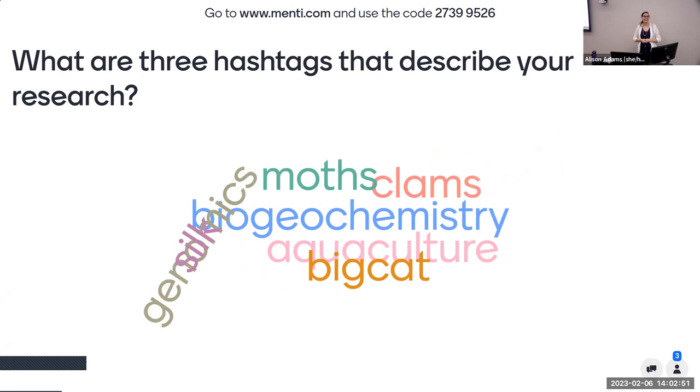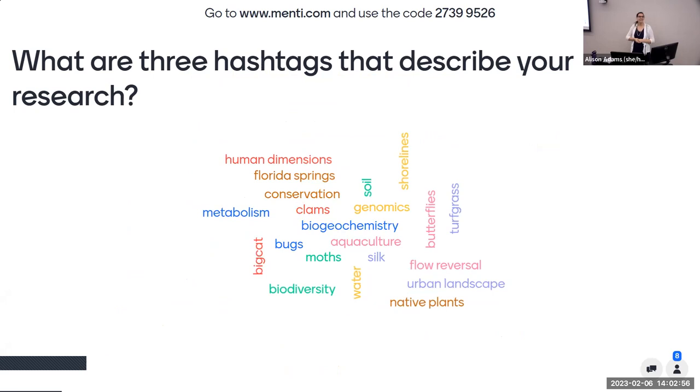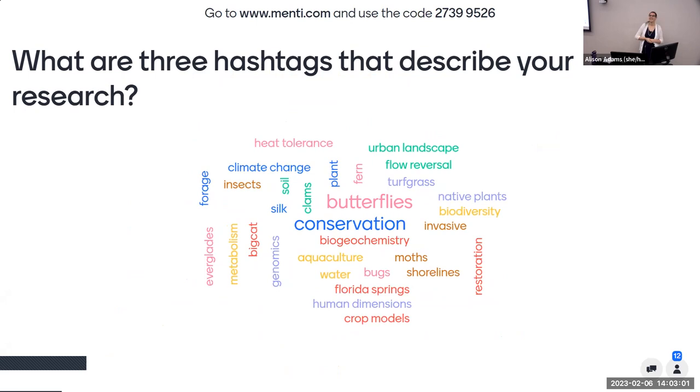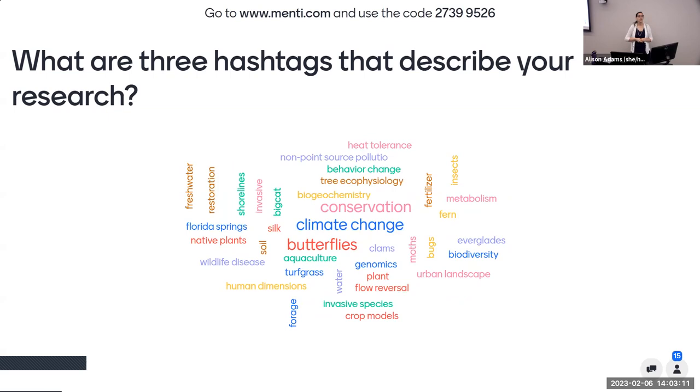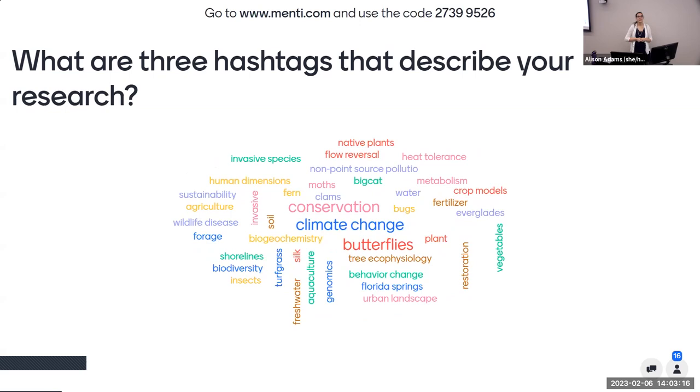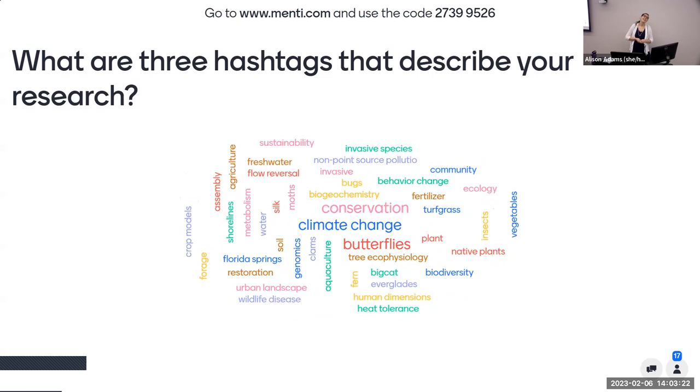Clams. Whoa, we're getting a lot of really different ologies and lots of different words. So we've got a lot of water-based terms, some agricultural terms, both aquatic and on land, genomics, plants, lots of different organisms. And I think what's really cool about this is that it goes to show just how broad SNRE is.